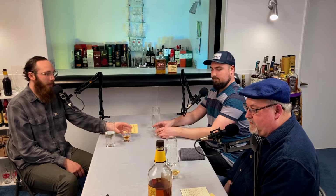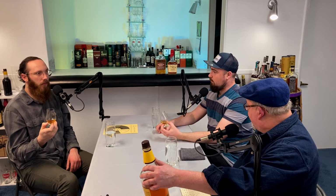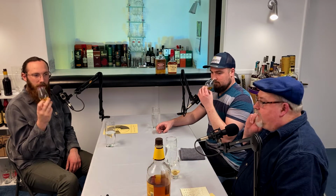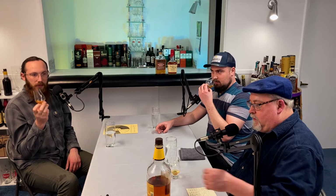This is Four Roses, what they call the yellow label. That still has the yellow label. This still does have the yellow label. They don't, they've gone to more of a tan label now. Yeah, I have the tan one. So this is the older distillate. It's 80 proof. This is their flagship or basic bourbon.